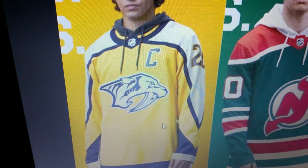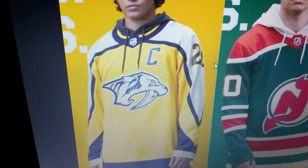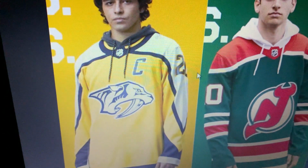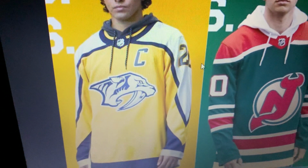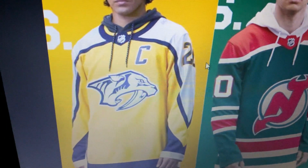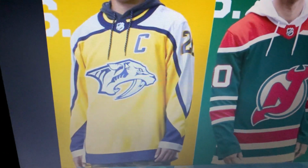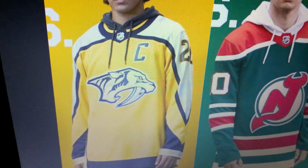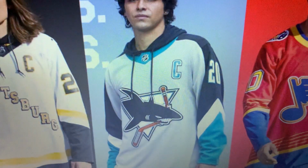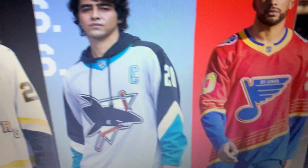Even though, as I say that, I tip my hat to Nashville for tweaking their original uniforms, a pair of uniforms, and their original third, which I thought all three were garbage. They took their original uniforms and they actually brought out this uniform here as a reverse retro, and honestly, it looks actually pretty decent. For a modern style, I think Nashville nailed it. It's not what I would have done myself, but I am a fan.